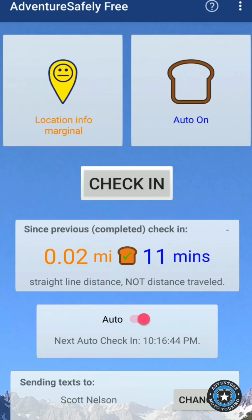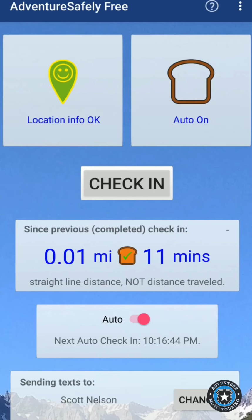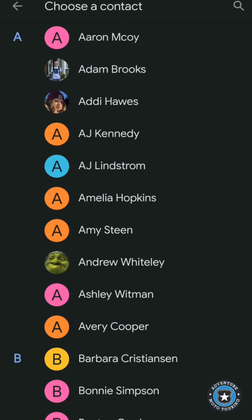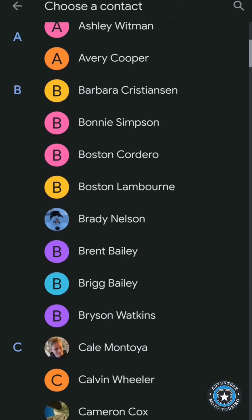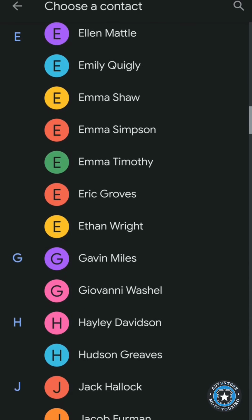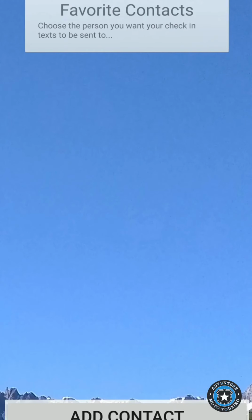And then down below that, it tells you who it's sending the text messages to. If you click on that, you can go into your contacts list, search through your contacts, and select somebody that you want to send text messages to. As soon as you select them, and you can select multiple people, they're going to appear on this screen, and those are the people that are going to receive the text messages when you send them.